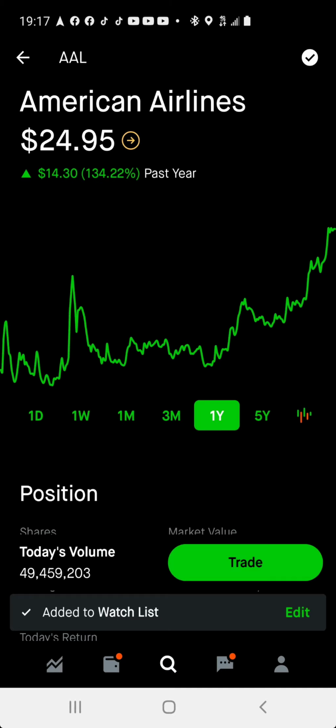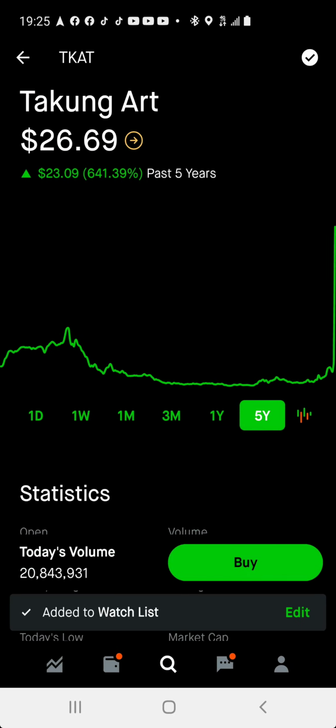A lot of people have a lot more money saved up than usual. On average, probably about $3,400. Millennials probably spend more than that. So American Airlines is a great play, ticker AAL.